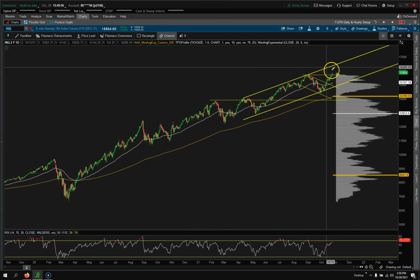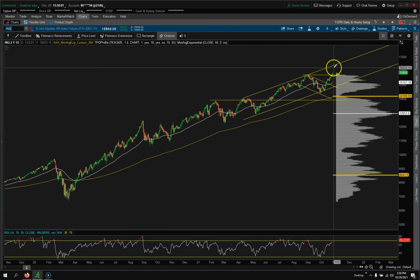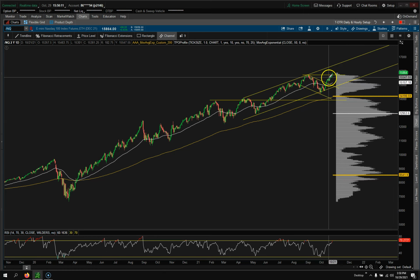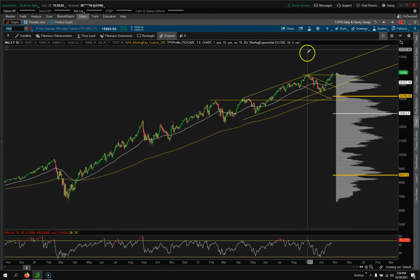NQ, from everything we've been drawing, all-time highs right here, and I'm probably watching the upper end of this trend line around 16,500, maybe for a nice blow off top, right? Up into this trend line before we get any significant reversal. So I'm bullish on NQ.